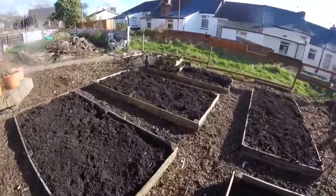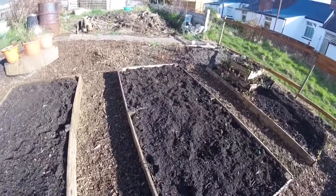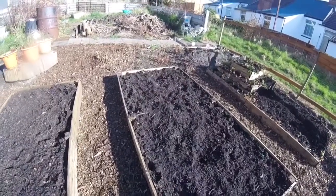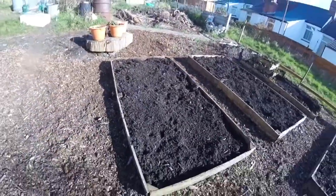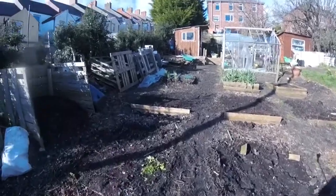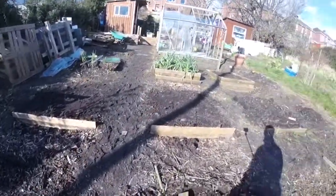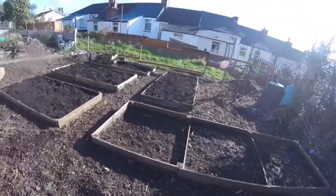So this is the bed you saw the chicken manure and that going into. So we filled that one up. We also built this bed, and we filled that one. That one is just the compost from some of the other smaller beds that we had, so that's just from them. And we made this long bed now.